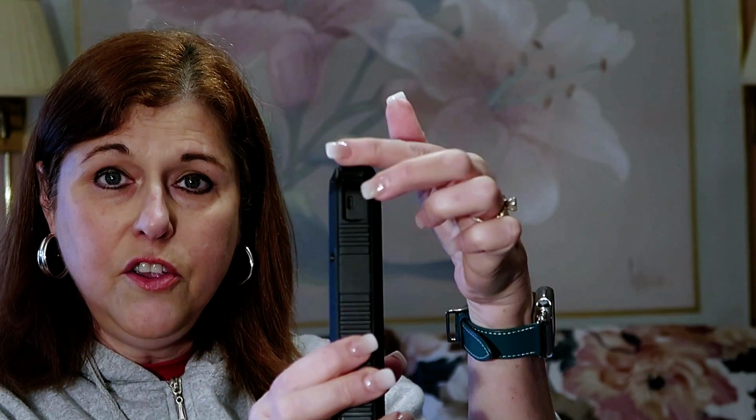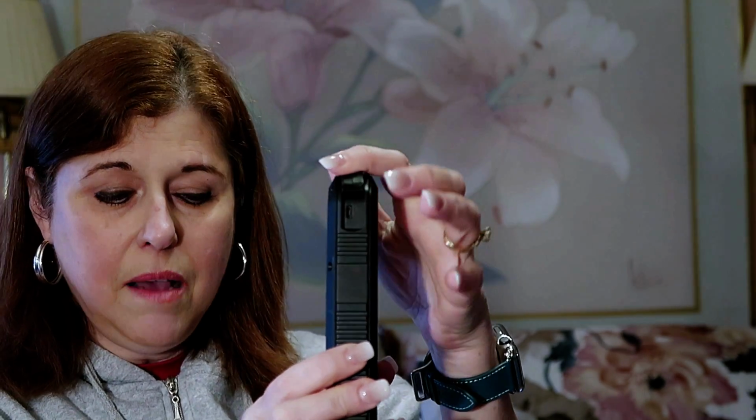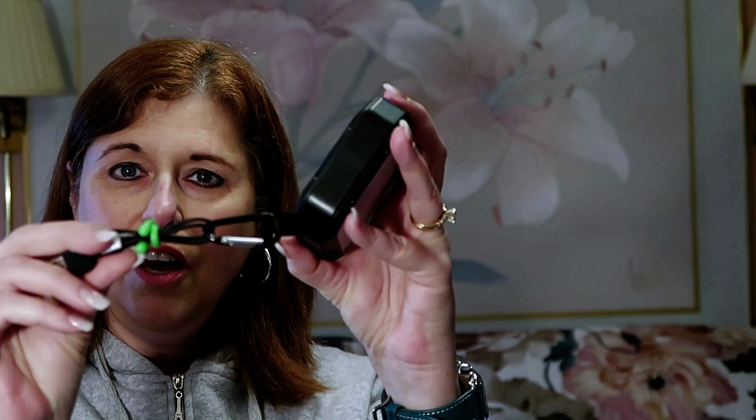Now you can also charge it with your AC in your room. It does not come with a block, you know, the charging block, but it does come with your cable, and I have it hooked onto my carabiner so I won't lose it.